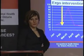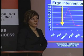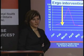Learning curve, it takes some time to adjust to new movements, and you're using muscles that you never used before. That would contribute to it. Also, awareness. Yeah, exactly. When you start talking ergonomics, people say, you know, I've got that, and they start reporting. Perfect, yeah. Very true. A lot of times it's just awareness.